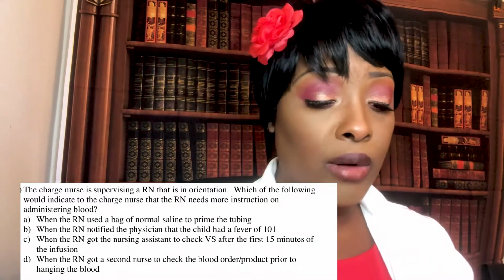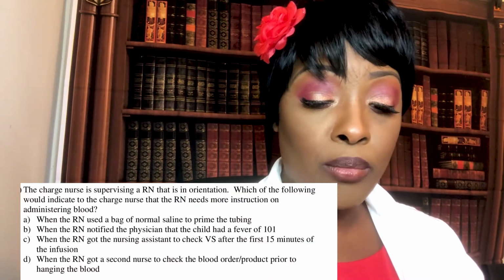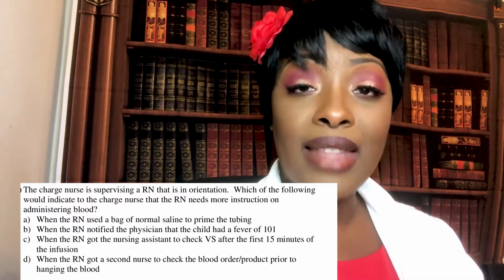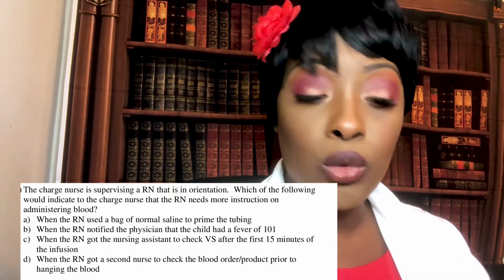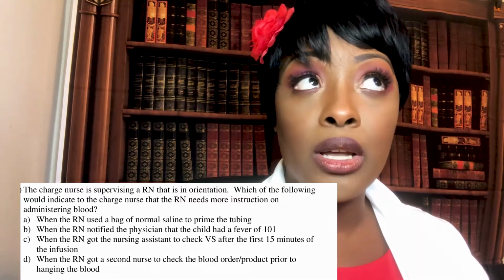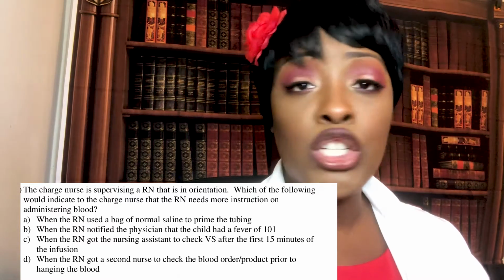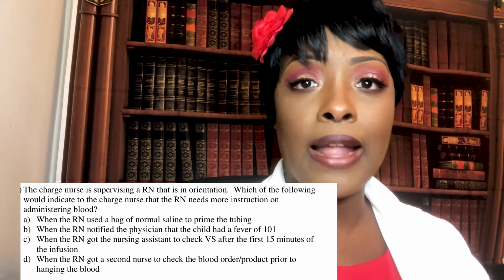That's absolutely correct. And D, when the RN got a second nurse to check the blood order product prior to hanging the blood. That is absolutely the right thing to do. So C is the correct answer because C was wrong. The nurse, the RN, should have gone in and taken the vital signs on the patient.